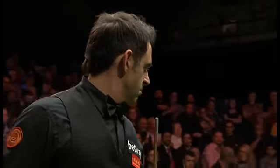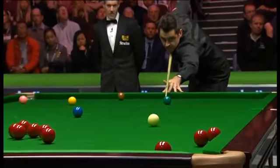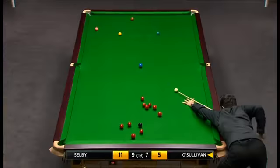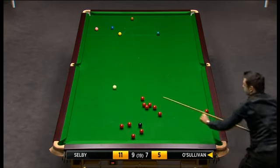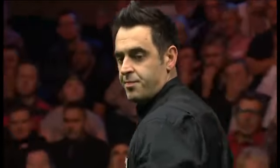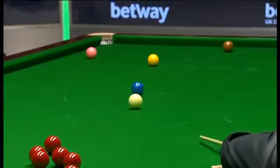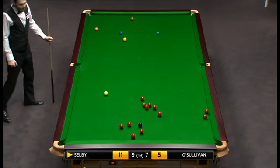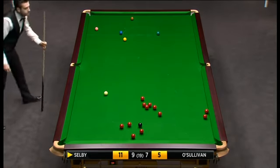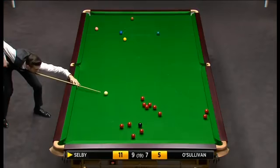The smile from Mark Selby. What a shot. Ronnie O'Sullivan 1. So much pressure in this match. Every shot gets a reaction from each player. Mark Selby came to the table thinking he was going to be on this red, but it just wasn't.